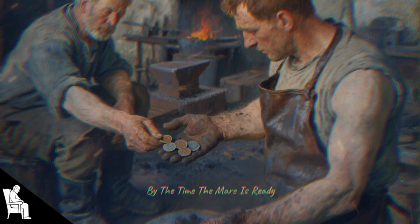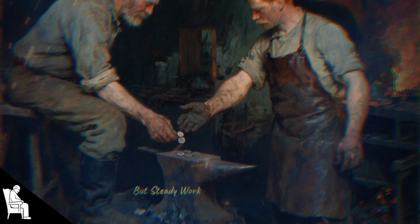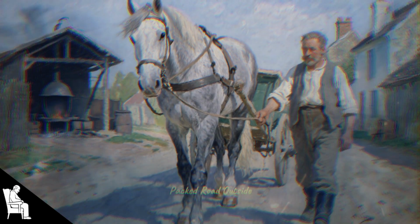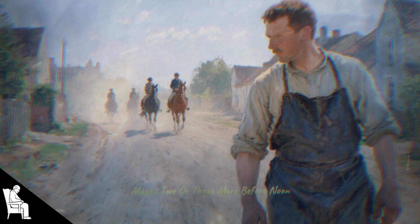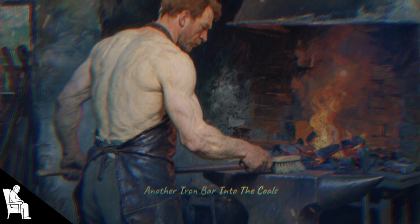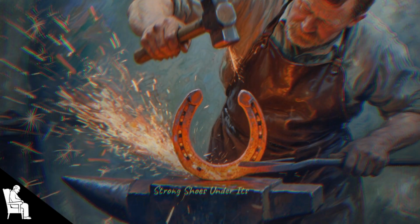By the time the mare is ready, the farmer thanks the smith and slips a few coins into his hand. Payment is modest, but steady work keeps the forge alive. The mare walks more easily now, her hooves ringing lightly on the packed road outside. Another horse will arrive soon, maybe two or three more before noon. The smith cleans the anvil with a brush, resets his tools, and places another iron bar into the coals. The rhythm will repeat again and again until every animal in need has strong shoes under its feet.